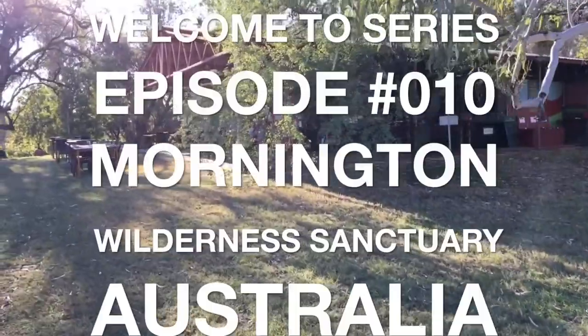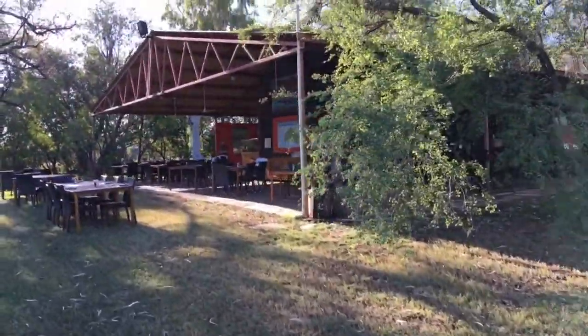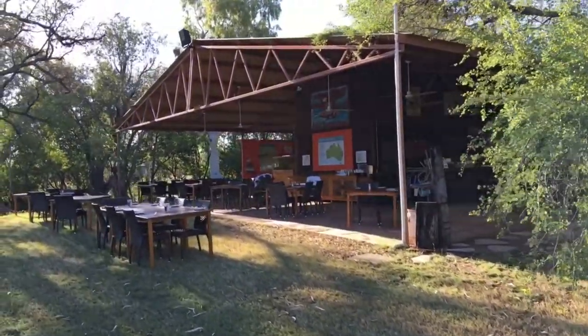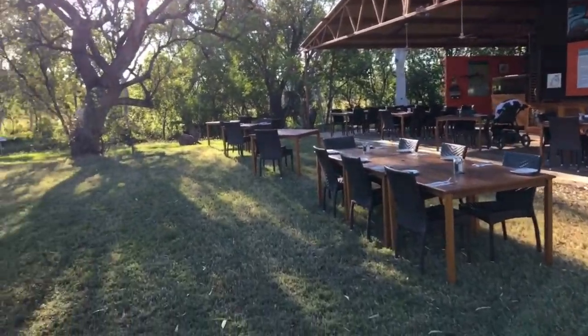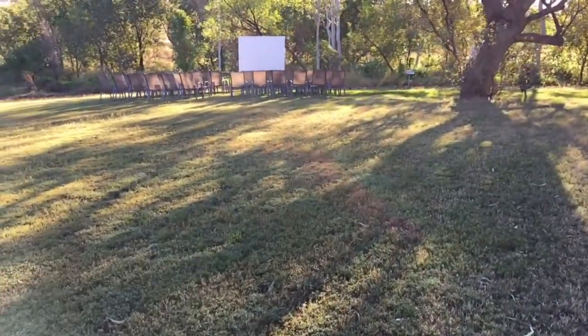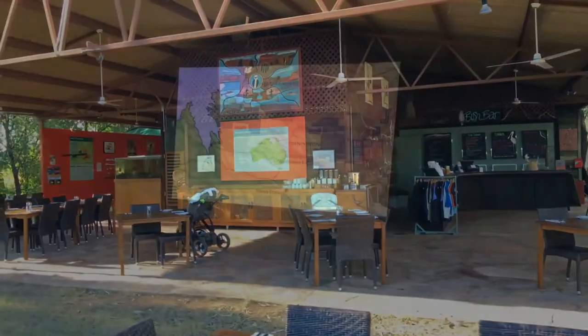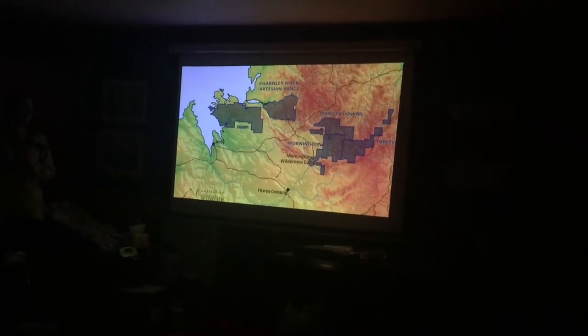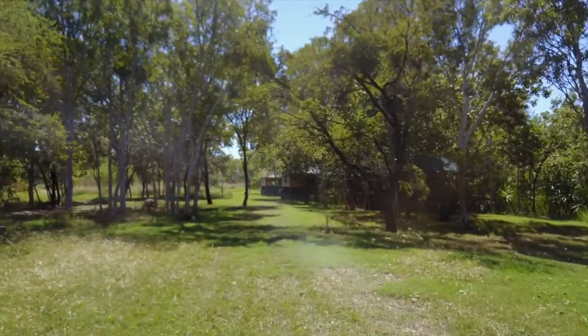Mornington Wilderness Camp comprises two main components: an ecological research side and an eco-tourism and hospitality side. The hospitality side is centred around a huge restaurant and bar area with an outdoor seating area. Guests can enjoy reasonably priced good food, well-priced drinks, and an evening presentation out on the lawn about what the AWC and the research centre is up to.